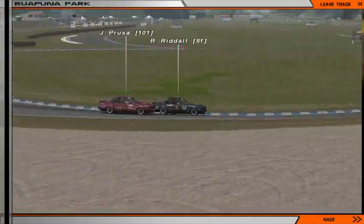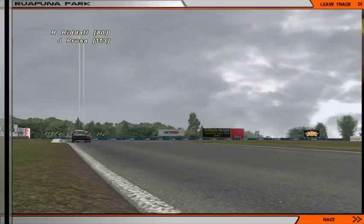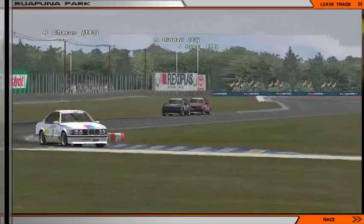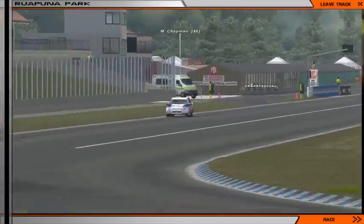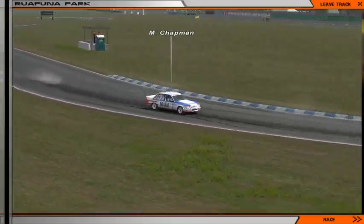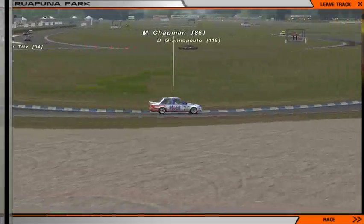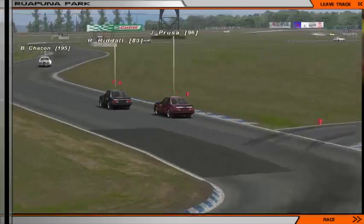Oh, still side by side. Jan trying to go for the cutback, but Ray parks it on the apex and takes the position away. That was a great pass by Ray. It has to be said. Let's see. Ooh, Mick must have made a mistake, being that far behind Thiago. So Dave up into 13th as well. That's a great showing for him.